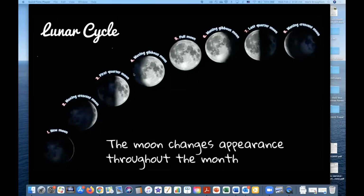It becomes brighter and brighter. Then once you can see the entire face of the moon, that is called a full moon. And then it begins waning. So that's getting darker and darker. The illuminated part gets smaller. So even though the moon is actually staying the same, what we are able to see changes.